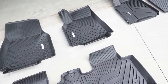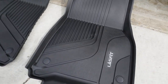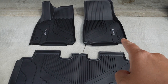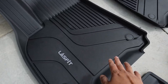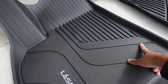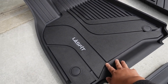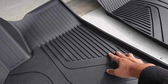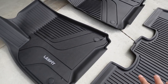All right, now let's go to the Lasfit floor mats. Okay, let's check out the floor mats from Lasfit. I actually really like the design on these. It has grooves, but not too deep into the floor mat. The reason I'm mentioning the grooves here is because the deeper they are, the harder it is to clean when rocks and dirt get inside between the grooves. That's why I mentioned it.